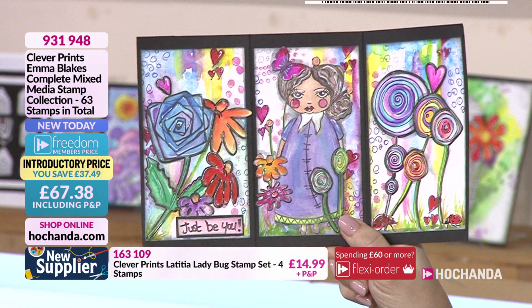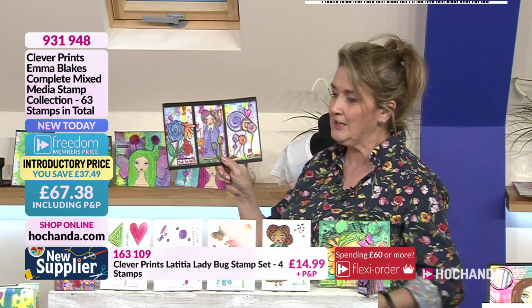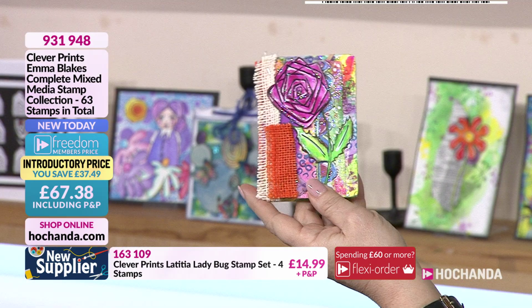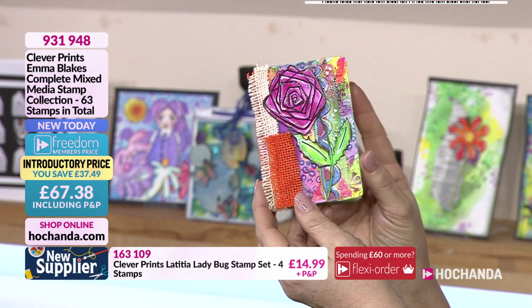The finished samples are phenomenal, as you saw. Whether it's a case of you making a card or whether you're making a little journal, it doesn't matter. You are going to be able to create something absolutely incredible every single time. Beautiful.